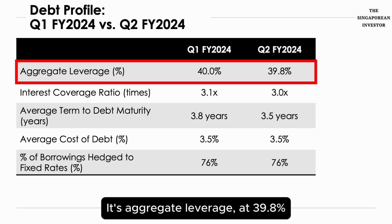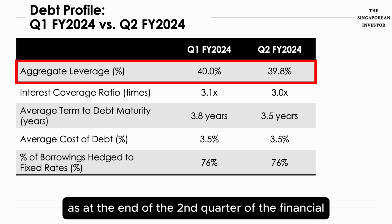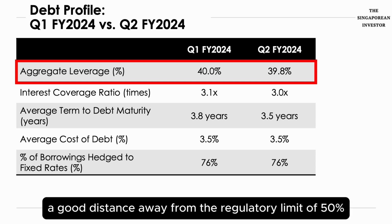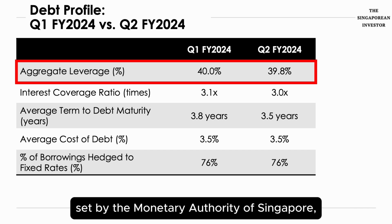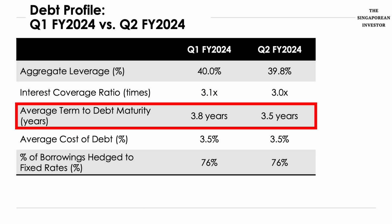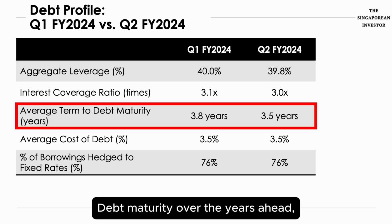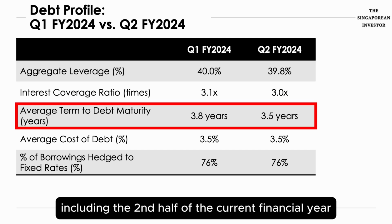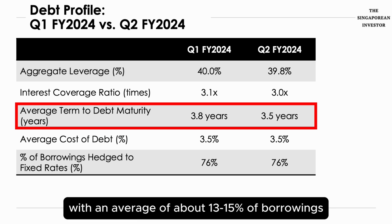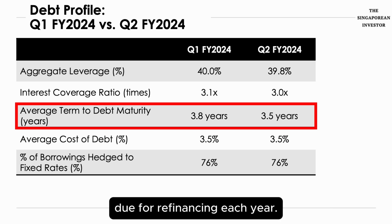Its aggregate leverage at 39.8% as at the end of the second quarter of the financial year 2024 is a healthy level and also a good distance away from the regulatory limit of 50% set by the Monetary Authority of Singapore, or MAS for short. Debt maturity over the years ahead, including the second half of the current financial year, is well staggered out, with an average of about 13 to 15% of borrowings due for refinancing each year.